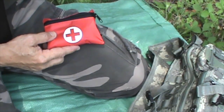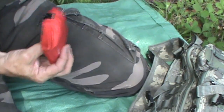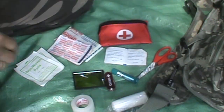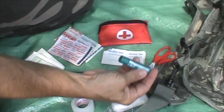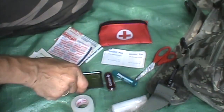Carry a first aid kit to treat common ailments such as minor cuts and scrapes, minor burns, blisters, insect bites, snake bites if that's a problem in your area, poison ivy, and bee stings. If you're severely allergic to bee stings, you should always carry an EpiPen.